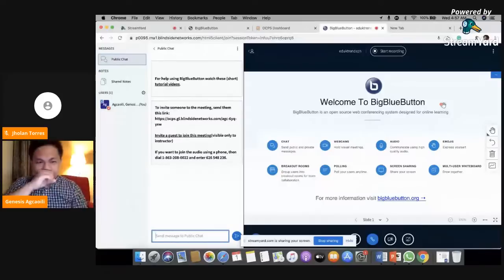So, example is, pwede ka makipag-chat sa estudyante mo dito, just like in Zoom, webcams, audio, may emojis, breakout rooms, so pwede mo silang igrupo. Okay? So, inside this Big Blue Button, pwede kang magpa-jigsaw puzzle. Okay, this group will work on this room. Ibe-breakout mo po sila. I'm gonna show you that later.